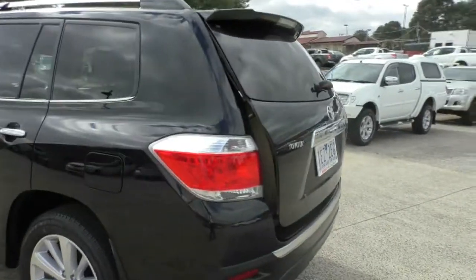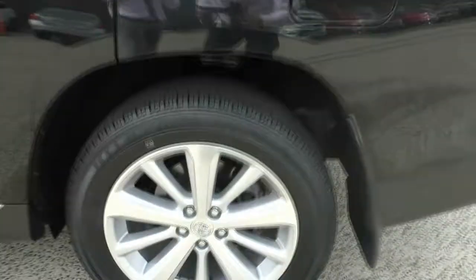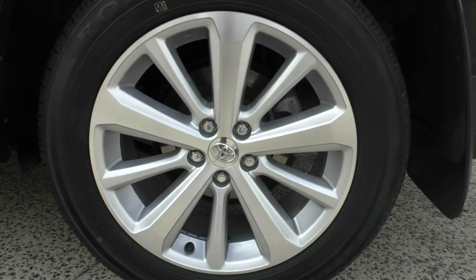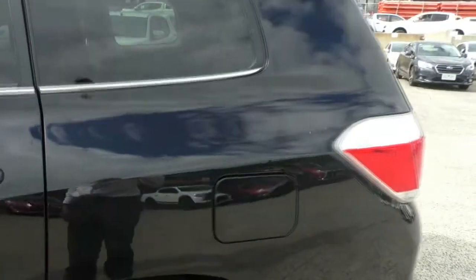Now coming around to the passenger side of the Kluger, guys, we'll go ahead and take a look at the third premium alloy wheel, which sticks with that theme of absolutely perfect condition. No gutter rashing or marking on the wheel at all, so really fantastic to see, guys. Now we do have our petrol filler cap just located handily here, and once again, nice chrome accenting going across the door handles and across the bottom of the vehicle. Really good condition down the passenger side as well, guys.